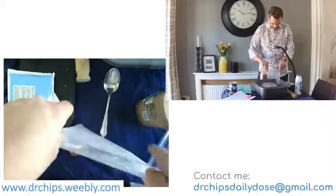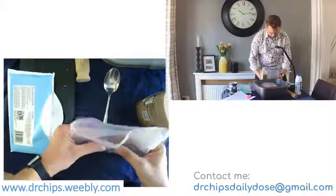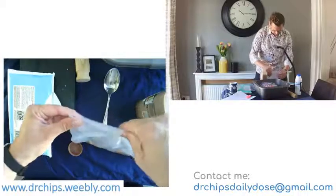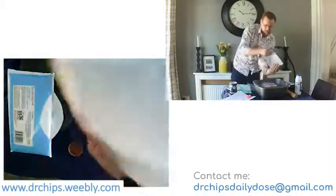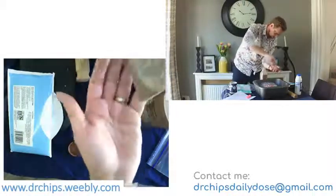I'm going to seal this up. When you seal it up as well, try and get the air out of it, and then seal it, so rather than sealing it and having a massive bag. Let me hold it up. Can you see there how much I've put in? It's kind of just in the corner there, like so.